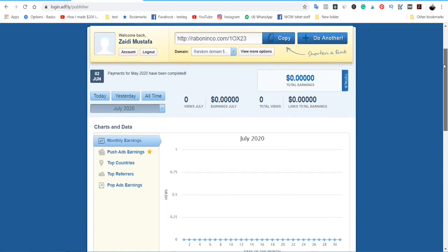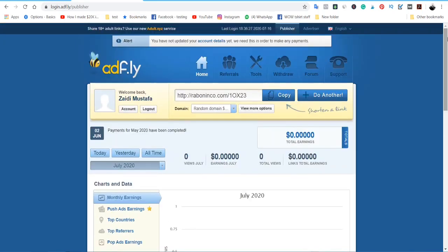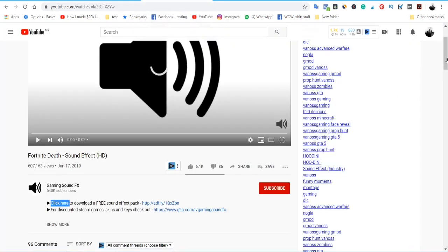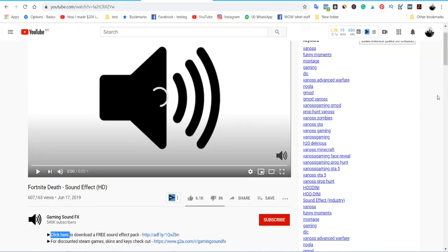And yeah, I think that's pretty much it, guys. So we are actually making money by leveraging the YouTube platform because it's free, and so many people are actually looking for this type of content, which is a sound effect. And then when people click, you are going to make money. People click the ads and they're going to see the ads and skip the ads, and then you're going to make money.